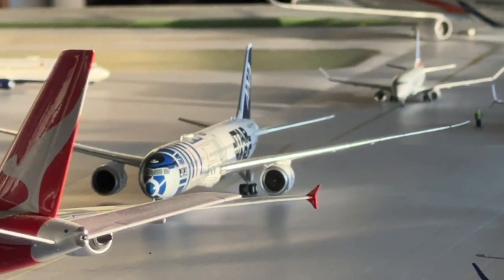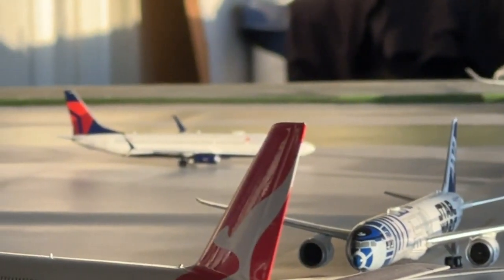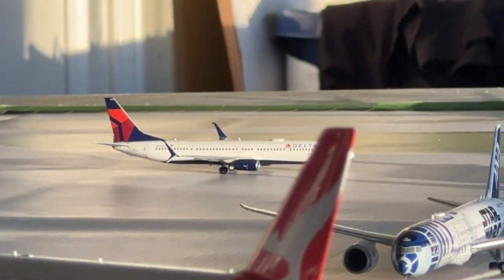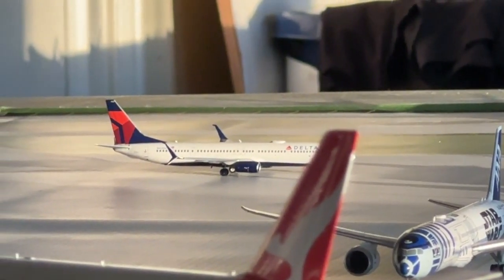We have the ANA Boeing 787-9 R2D2 coming in from Tokyo, of course. And then over there, we have a Delta 737-900ER, and this aircraft is currently making a flight today, coming in from El Paso, and now it's going to be taking it all the way over to Providence TF Green.